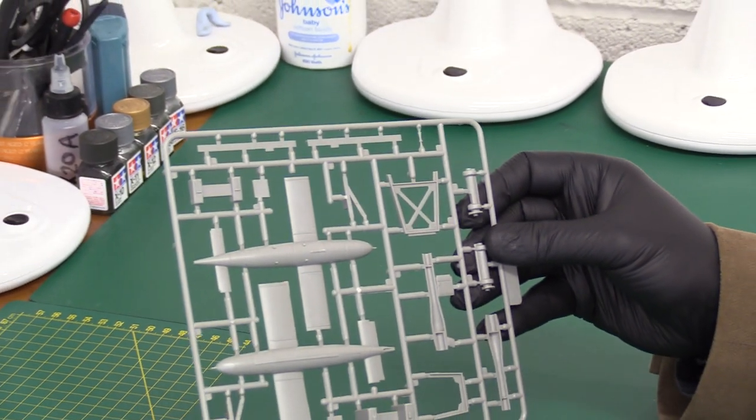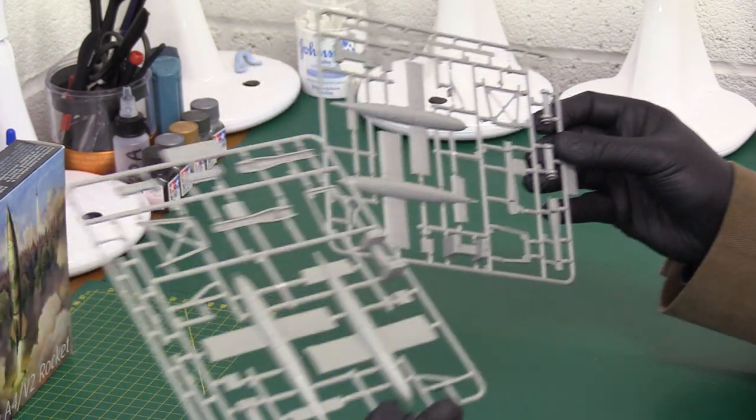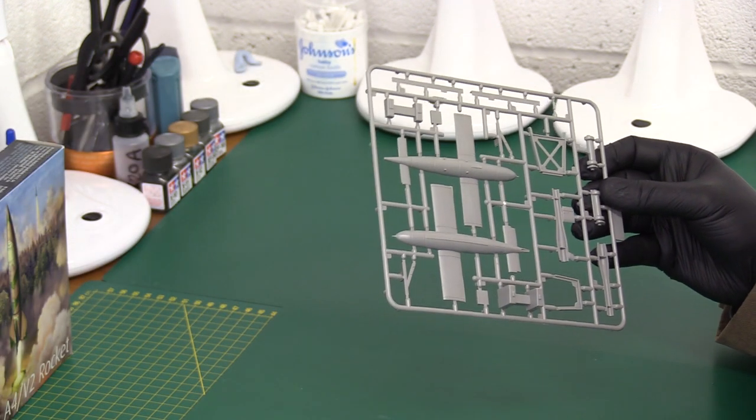Let's have a look at the other two sprues. Oh, you actually get two! You get two flying bombs. There's two of these sprues as well. Oh my goodness, I didn't realise that. There's a duplicate sprue, look. One, two. Excellent. That's a bonus.